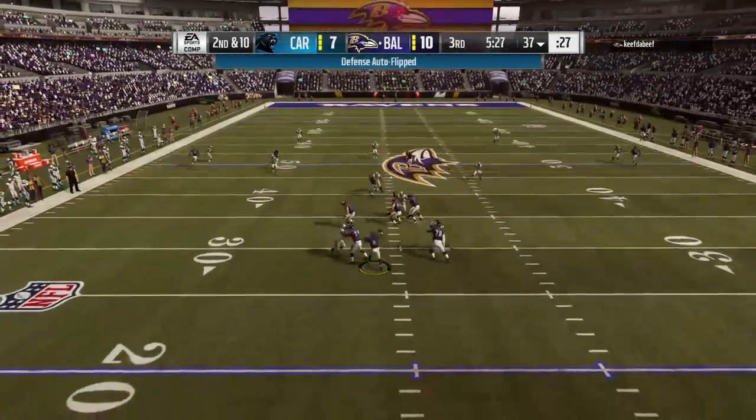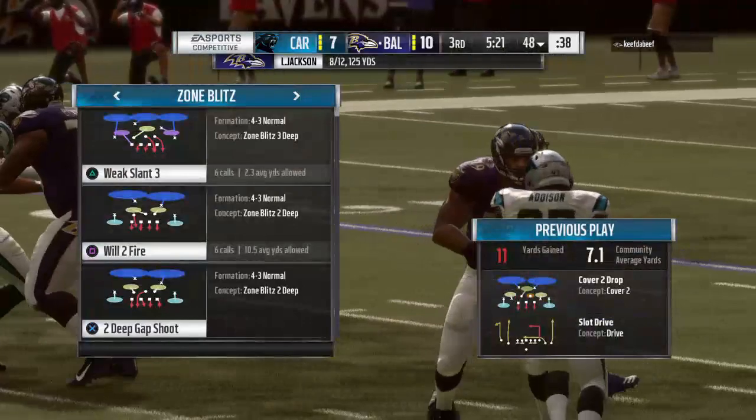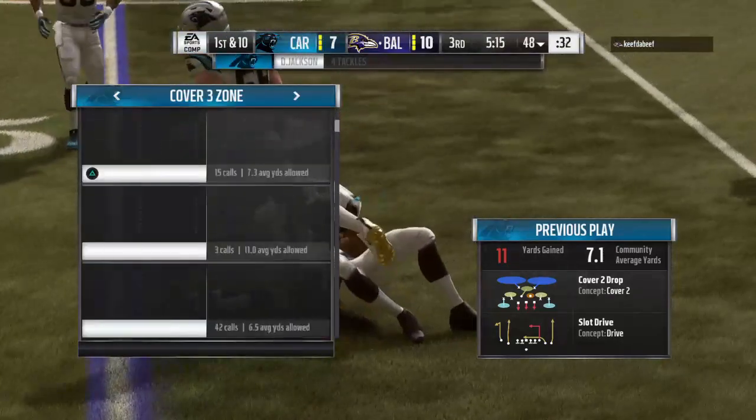2nd and 10. Here's Jackson again. Looking left side. That's caught by Moore. And able to get this one across the 45 before he's brought down. It's a pickup of 11 and a Baltimore 1st down.